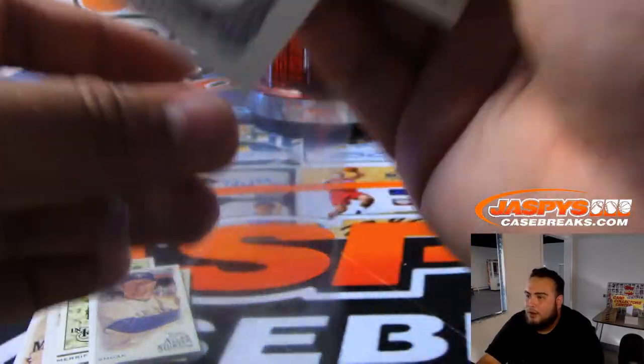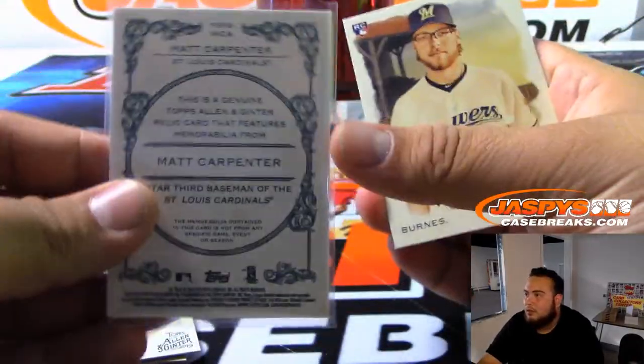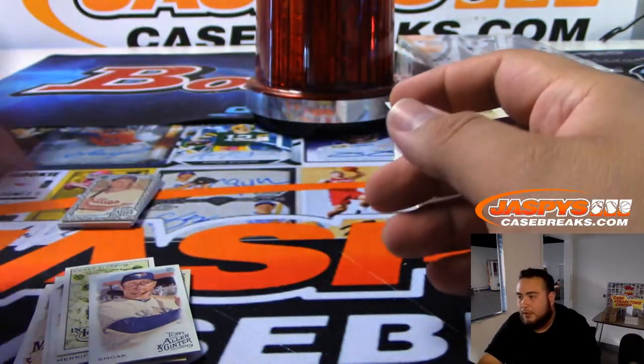Carpenter relic for the Cardinals. Oh, 12. All right, so we still got a little ways to go. All right, cool. Thanks, man. I appreciate that.